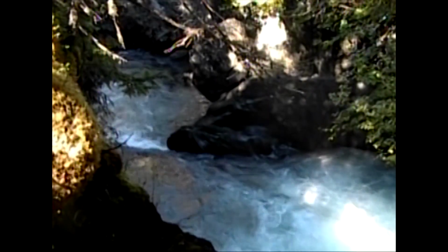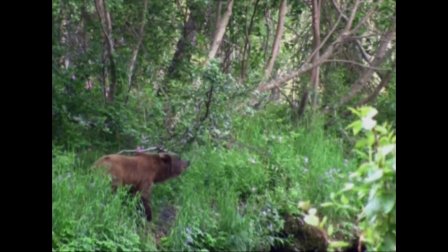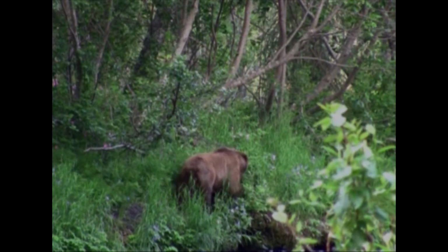Further down the trail, the thundering waterfalls and cascades of Winter Creek Gorge. Night sounds and lengthening shadows means it's time to end the walk and go home.